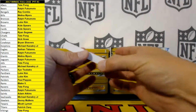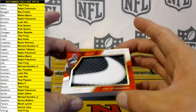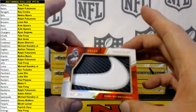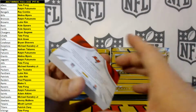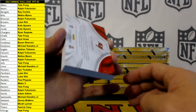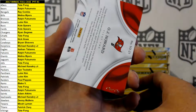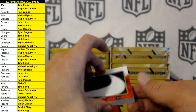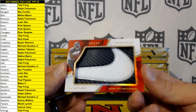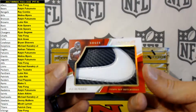Nobody wanted him. Cole Spears picks him up. OJ Howard souls. Nike swoosh. Cheese and crackers. Look at the size of this thing. It is a one of one. One of one right there. You can see it. One of one Nike swoosh souls for the Bucks and OJ Howard. Cole Spears, that's coming to you, sir.